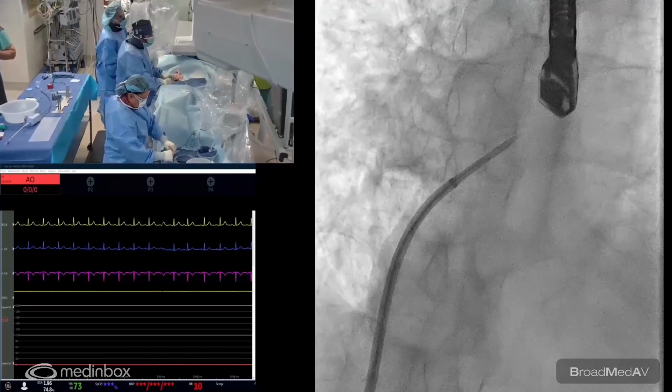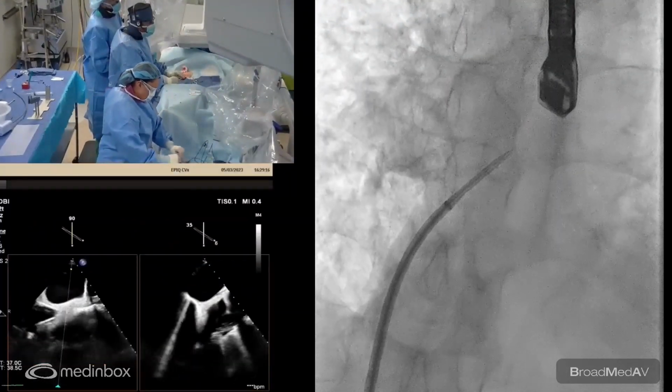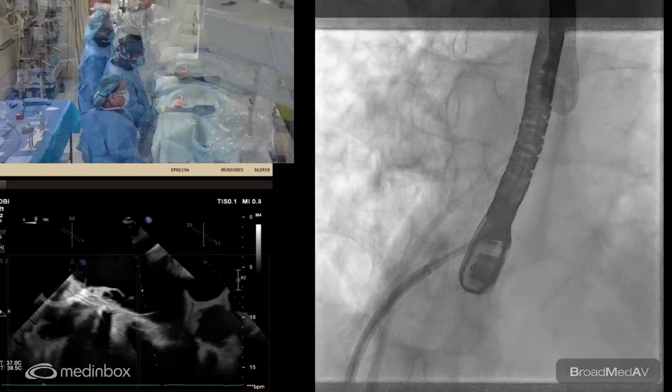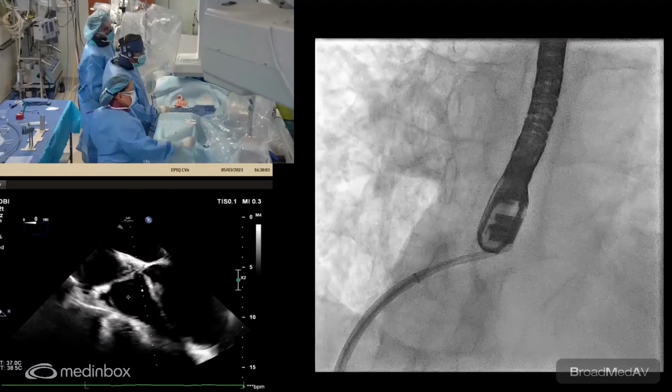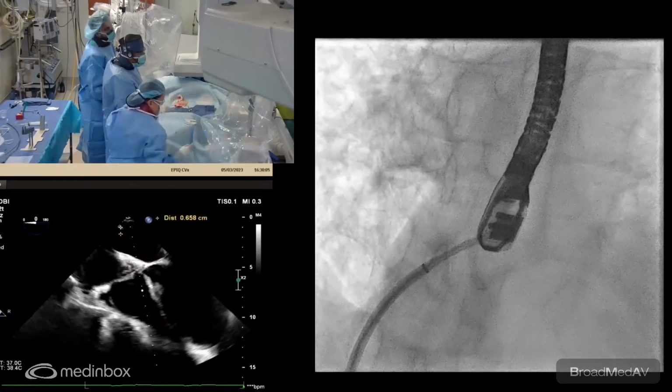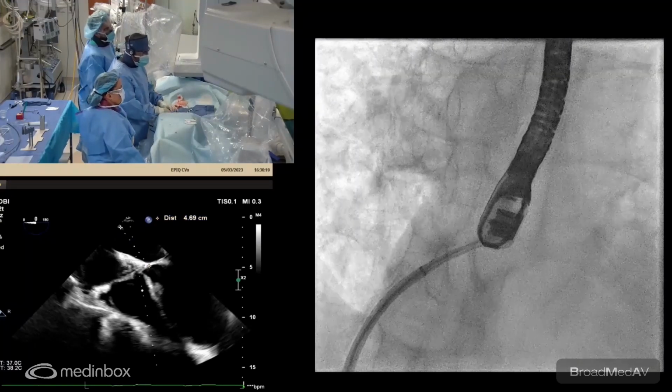You're in the SVC. And I'm trying to come as posterior as possible, still in the thick part of the septum. Just slide a little bit. So he's measuring the distance from the puncture site to the valve, and we can see it's about 4.7, which is adequate. This is really good.